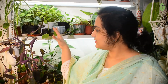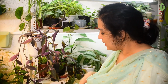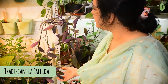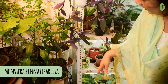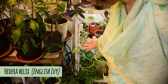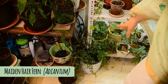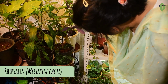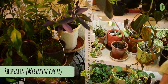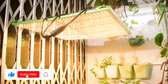A few of my plants that are on this side of my shelf also are benefiting from this light. My Tradescantia pallida and my pinnata monstera are also benefiting from this light. The ivy also seems to be growing quite happy and well. And I also have this maidenhair fern that's doing really well over there in that spot. And I have a rhipsalis right here, which is growing pretty well. So I think the light is really benefiting. I'm quite happy with this light and I will be trying out different plants under different intensities in the future.